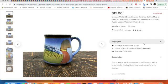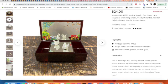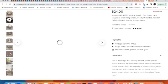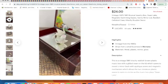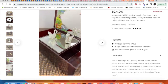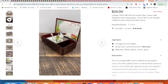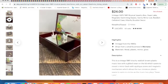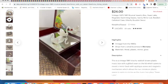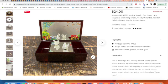You may be here because you've seen my coffee mug videos. If so, welcome. This was interesting. This is a little jewelry box, and my husband used the video feature on Etsy. They don't have sound, but you can do a quick little clip. The little swans are magnetic and they swim around when you twist it up and it plays music. So anyway, very kitschy, very fun, and that sold for $24.